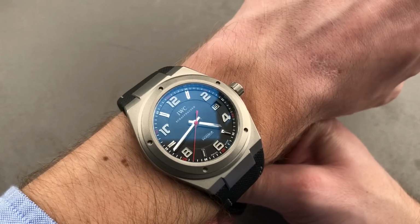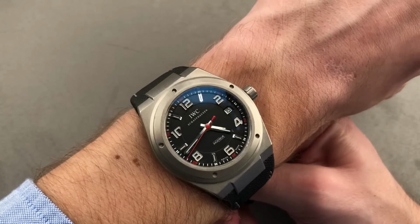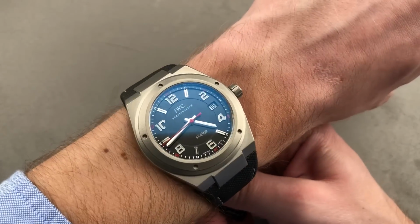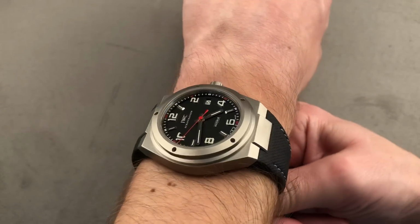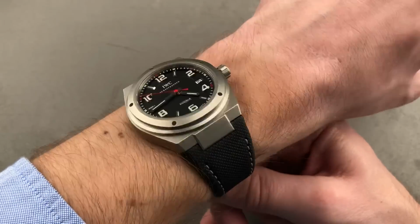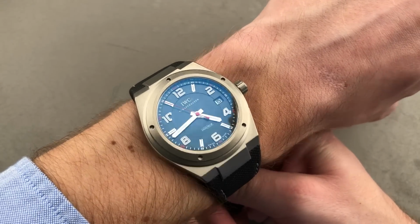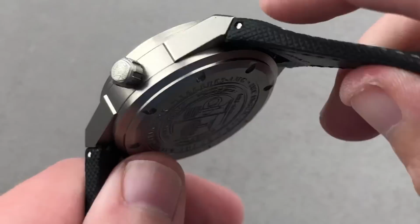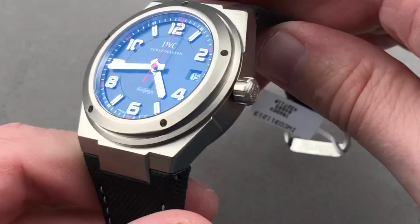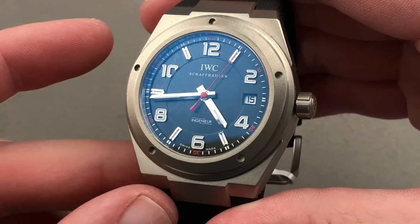It's also anti-magnetic, 120 meters water resistant, and unlike the successor Ingenieur, this one's powered by IWC's own movement. So you have the 80110, 44-hour power reserve, bidirectional Pellaton winding system, quick-set date, hacking seconds, and a remarkably handsome construction, the likes of which I have to admit you will not see, but there is some peace of mind knowing that IWC paid as much attention to the inside of this watch as the outside.